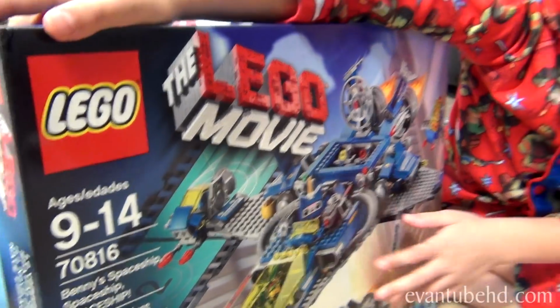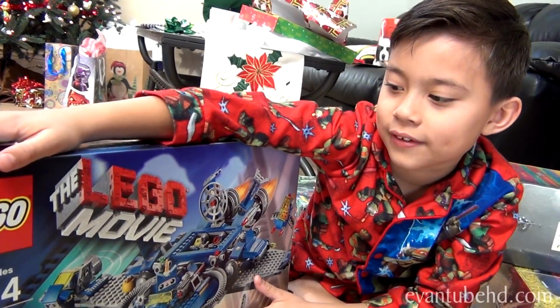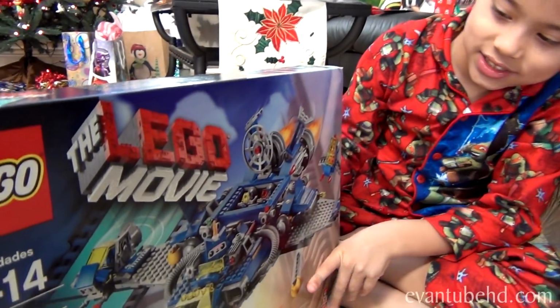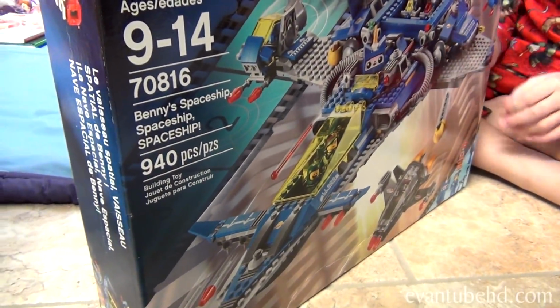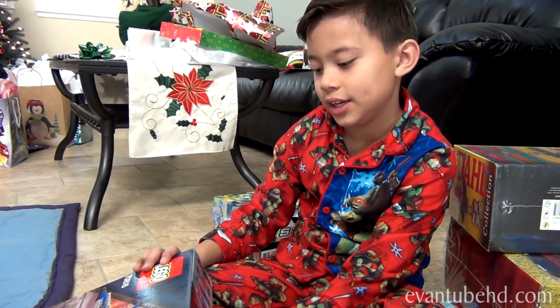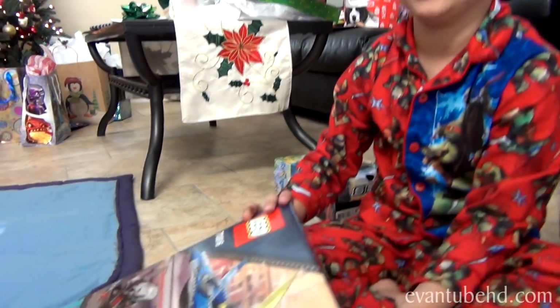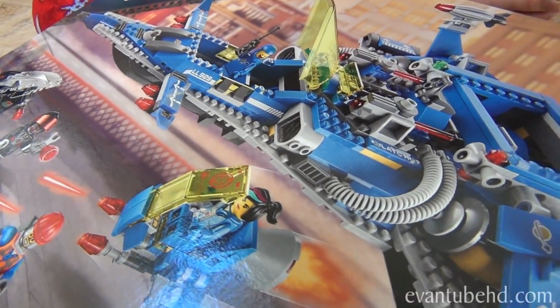Whatever. Benny, spaceship! You finally got this set, huh? Yeah. Evan's been wanting this one for a while now. It has 940 pieces. Robo Emmett, Astro Kitty, Benny, Space, Wild Style, and Robo Pilot. Nice. Are you gonna build this on your channel?